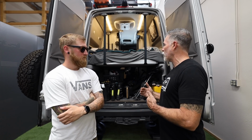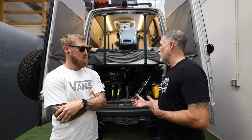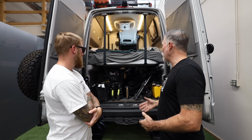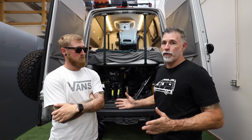We found a niche that we're able to enhance it for the people that want a little bit more, want more organization, want a little bit nicer things like the mattress and those types of things. We're able to come right in and just enhance it and make it a better fit for you.